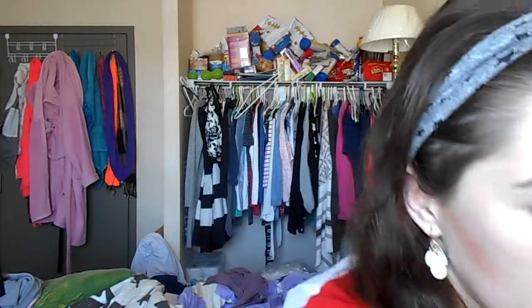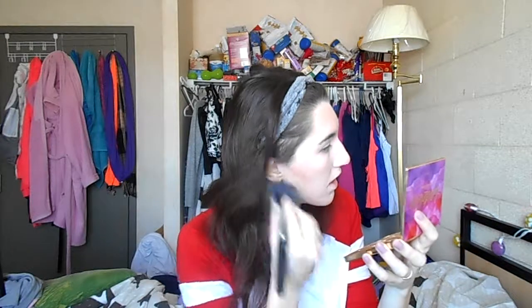Although this side looks nice. I guess it looks okay. I'm just way too strong on my bronzer, on my contour, like usual. I need to use a much lighter hand with this shade because it's very pigmented and there's a lot of fallout. Like there's a lot of kickback. It's very powdery product, just so you know.